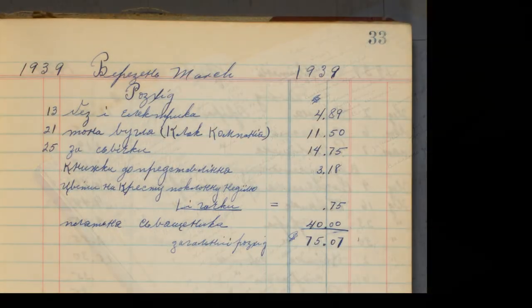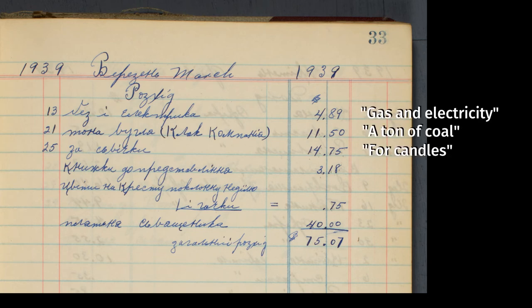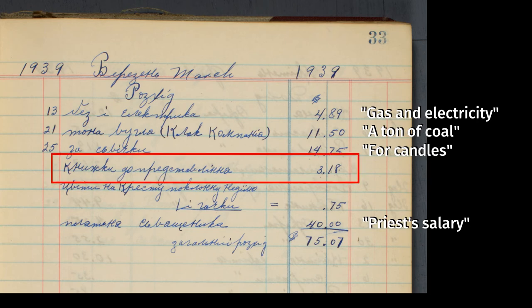In the entries for March 1939, in addition to the usual boring expenditures for utility services, a coal delivery, the purchase of candles, and the priest's salary, there's also a $3.18 entry for the purchase of books for the play. That would have been almost $60 today after adjusting for inflation. So what was this play?